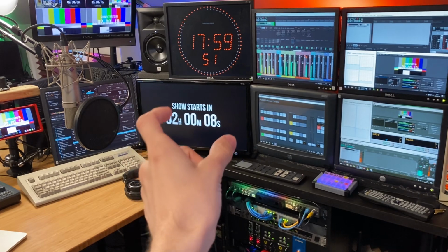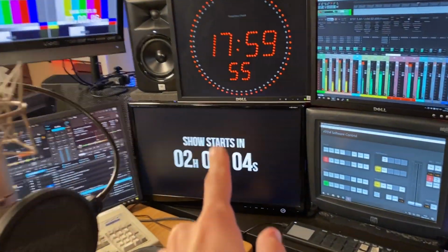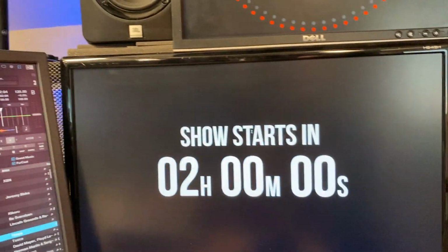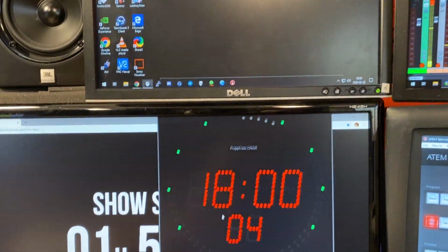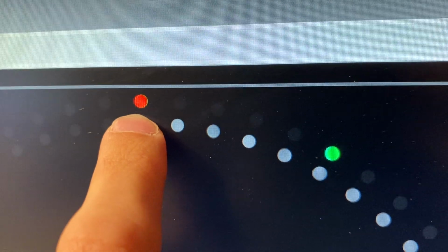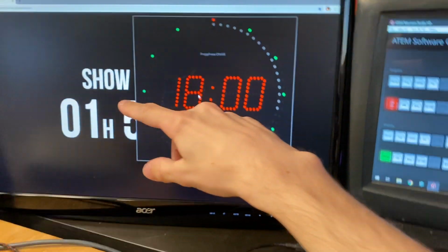And I didn't want to go SDI with this because SDI is 422. If I jump over here for a second, let me just pull this down. This is a little clock program, right? If I drag this down, we can see that the gray dots are nice resolution, but the red is bleeding around the edges. That's because this is running 422 now, because I ended up having to go with an SDI converter. And that's actually what this little guy down here is.